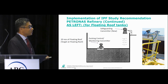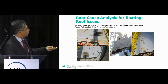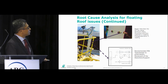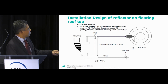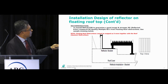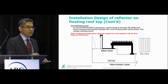After a collaboration with Endress+Hauser, they came up with this. This is an example, from the top view, showing a lot of metal objects on the roof that can cause diffraction of the energy from the transmitters. You can see a lot of objects here from the top. So they recommended that we install a reflector. Okay, you see, there's a reflector. We install the reflector. This is the guided wave radar, and we put reflectors here. This is the picture of the reflectors. What the reflector does is guarantee a good target and a stronger reflected echo, right? And from this, we are able to achieve a consistent reading of the level. That's one of the issues.